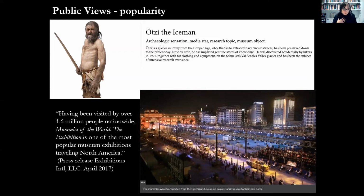Some of the biggest exhibitions that I've ever been involved in, biggest meaning increase in numbers of visitors and attendance and outreach programs, have been around human remains and exhibitions on bodies, and whether it's skeletons or mummies. And so, for example, this Mummies of the World exhibition that made the rounds in the US pre and post 2017 had, we're talking over 1.6 million visitors, and that was only halfway through the exhibition's run. So you get a lot of interest from the public in actually looking at human remains.